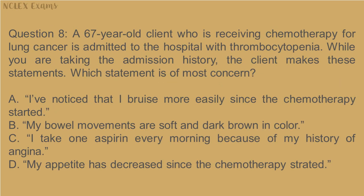Question 8. A 67-year-old client who is receiving chemotherapy for lung cancer is admitted to the hospital with thrombocytopenia. While you are taking the admission history, the client makes these statements. Which statement is of most concern?